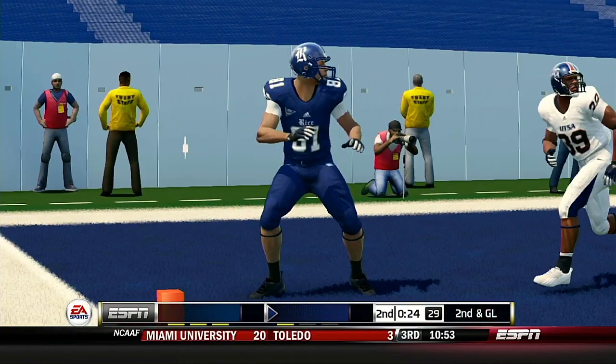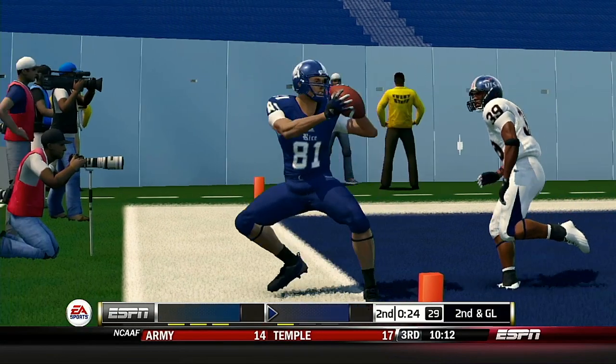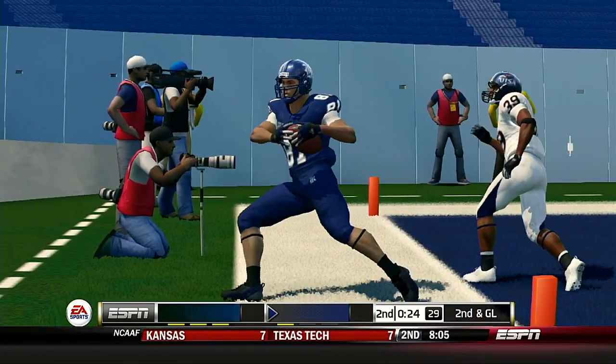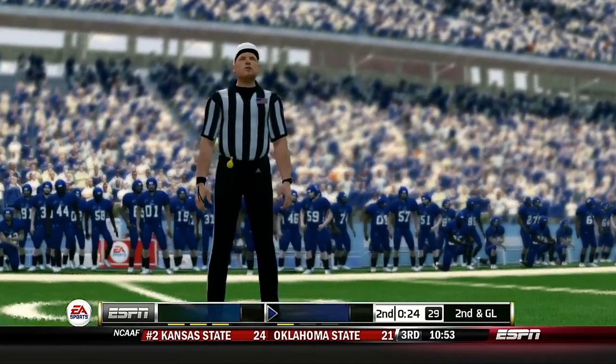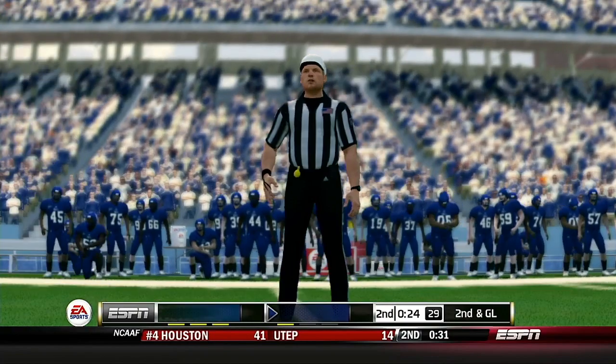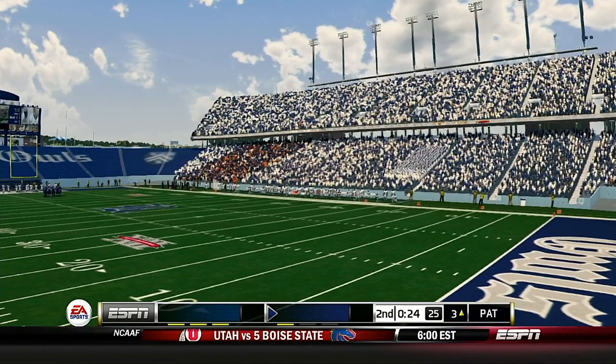So the referee is going to take a look at several angles. Now, remember, he's seeing the same thing we are, and he needs indisputable video evidence to overturn the call. After reviewing the play, the ruling on the field is reversed. So after review, they decide that this call should be reversed.